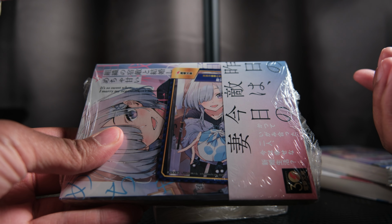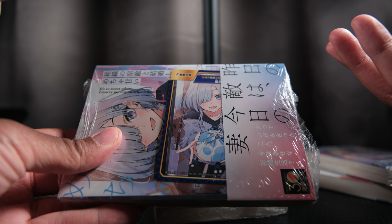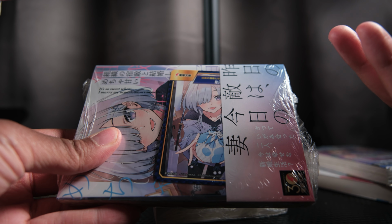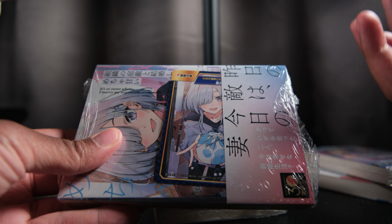And I guess that brings me to another point. Even though I spent a ton of money on these light novels and manga, close to $1,000 to be exact, when you buy things in Japan, I feel like you always get a sense that you've actually spent a lot of money.